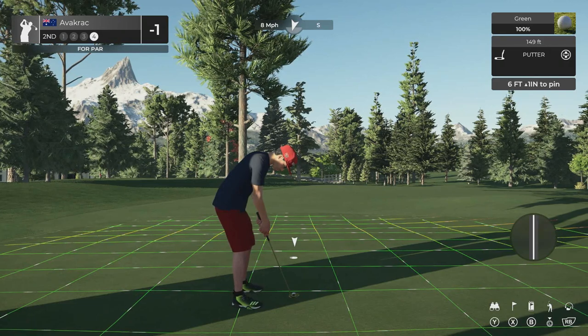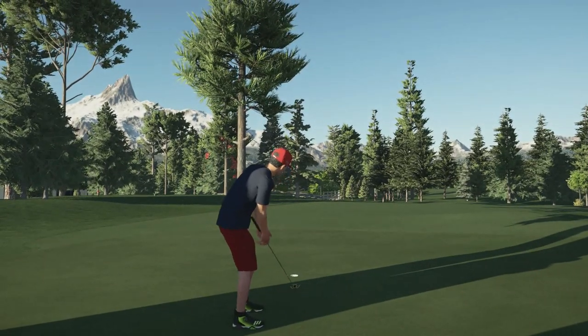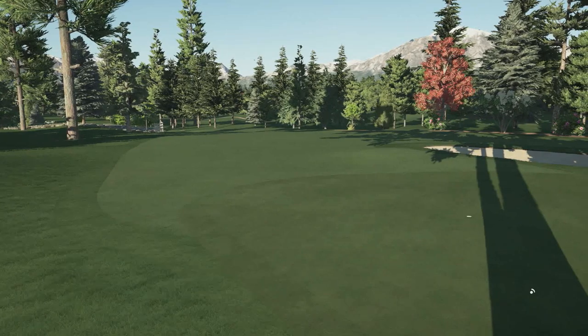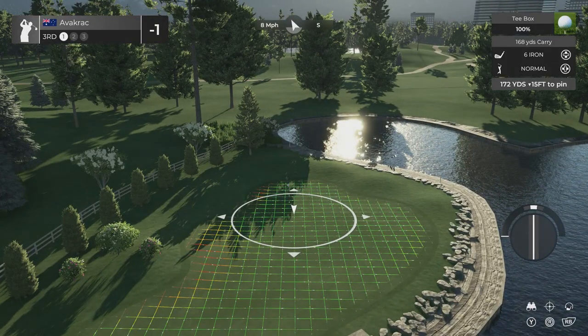All right, let's get this in for a par and keep going, because we've spent way too long on this hole. All right, there we go. Yeah, I don't know what happens with those old lob wedge shots sometimes. Gets me.